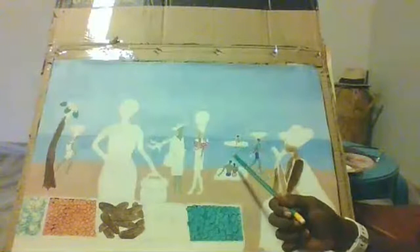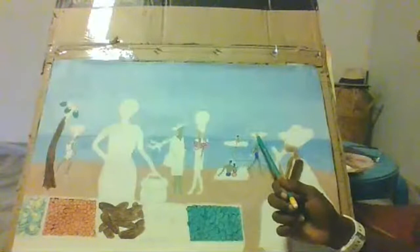I have to do a reference photo for that too. And the man carrying the fish on his head to sell, just walking along the beach shore, you know. So there's a lot more details I'm going to add.